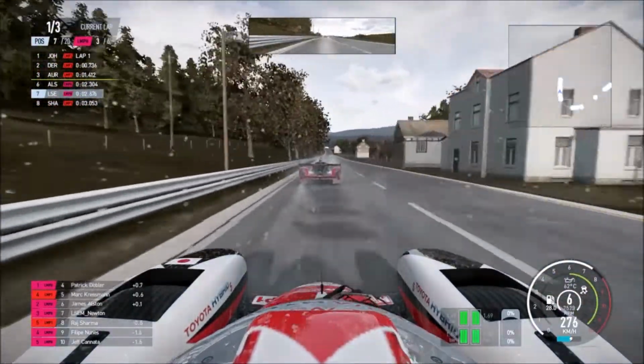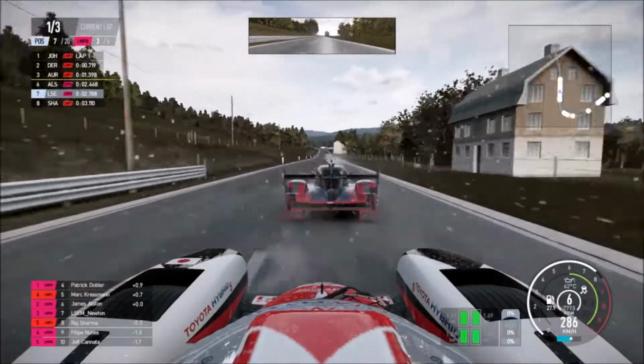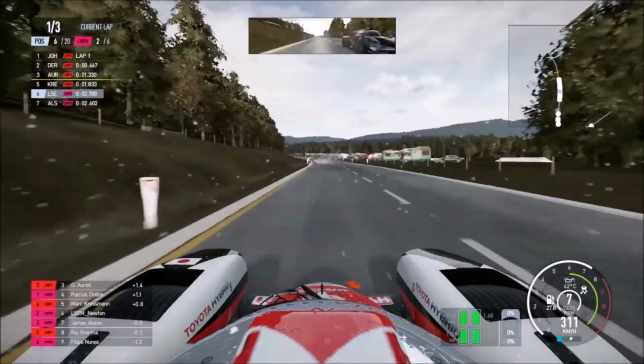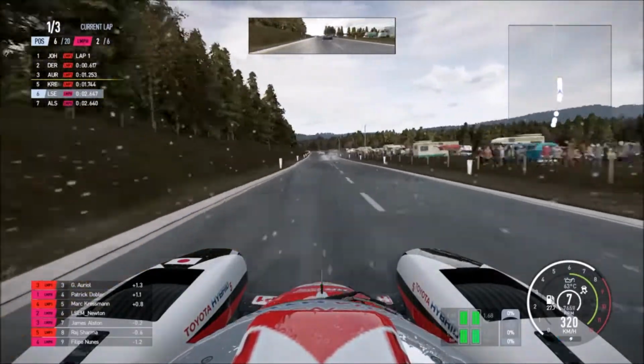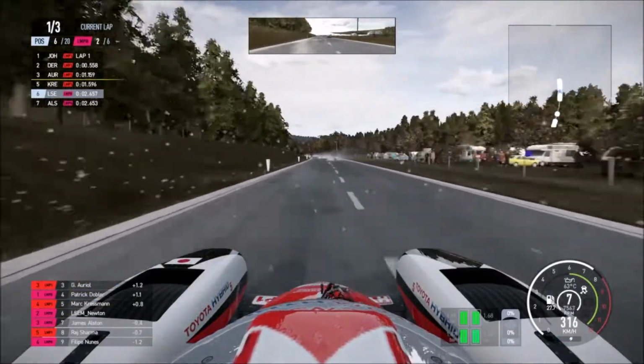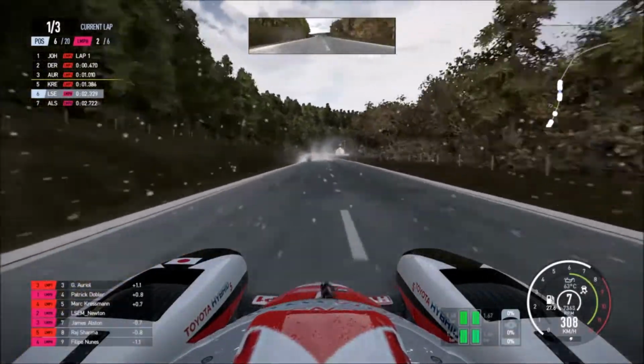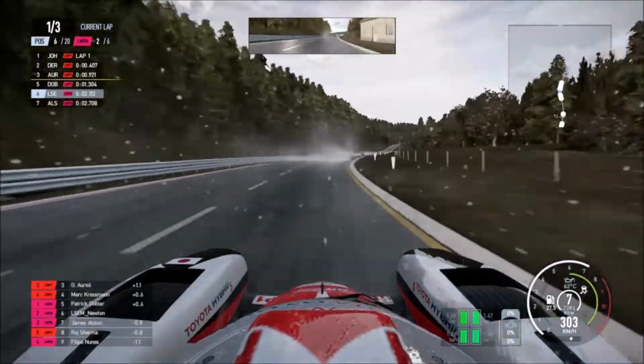And I've got hybrid, so I may as well use it once we finish the uphill section. You know, I'm going to use it now. Stuff it. Let's go. Well, kind of worked. Just easily get by that Audi. Now, oh, more people on the brakes.